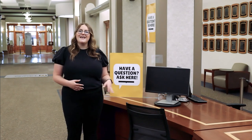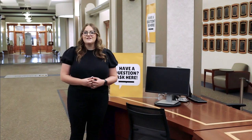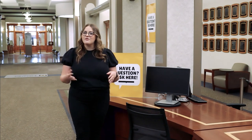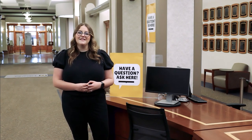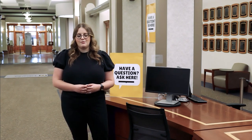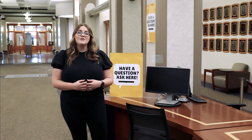The colonnade is home to the Ask Here or the Peer Navigator desk. This is a space where you can ask a student worker any questions you might have about the library or its resources. If the question is a little more advanced, they'll refer you to a reference librarian who can help you find answers to your scholarly research questions. You can also get research assistance online via chat almost 24/7.